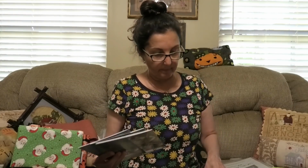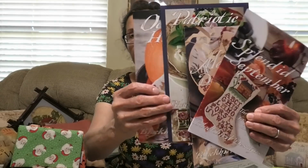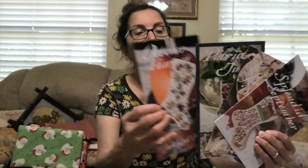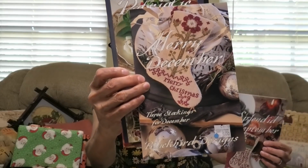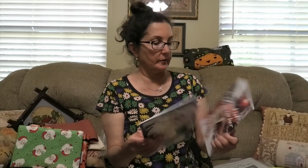Then they had a bunch of these little, these are all by Blackbird Design, the little mini stockings. Will I ever get to these? Probably not. I'll put these in the sell pile.